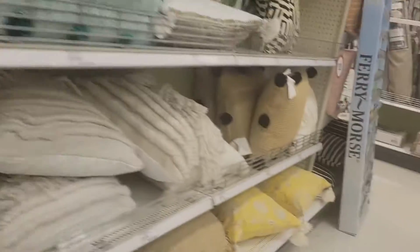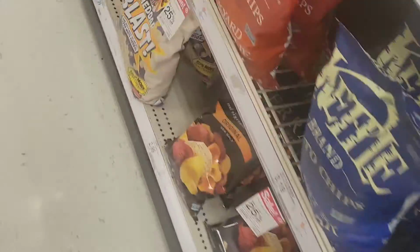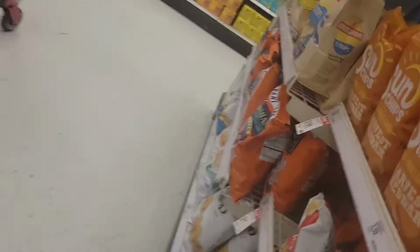These two aisles of furniture stuff are also packed to the brim. These pillows too, and the spring furniture and carpet. Oh my gosh. Over here the chips are packed, and a lot of the coffee is packed to the brim.